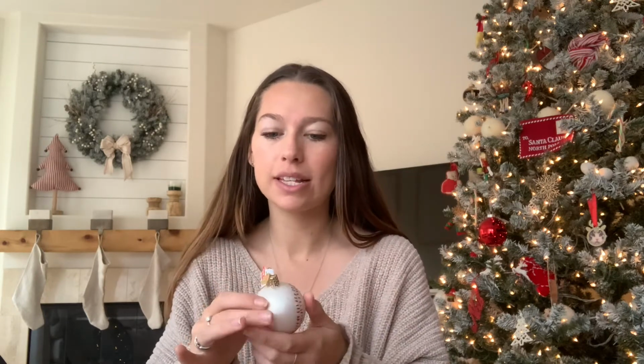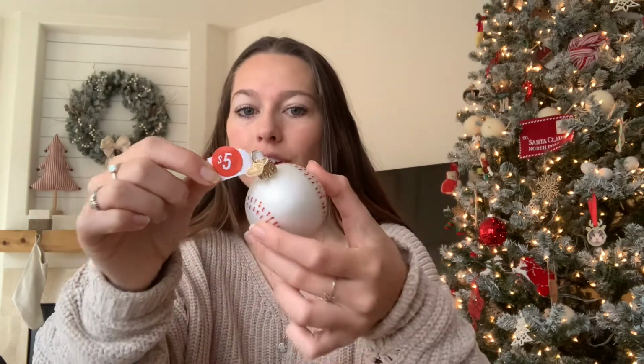But then when I saw this at the little shop on Bosque, it was only $5, and again 10% off, so it was like $4.50. So nothing crazy, but I thought this was just really cute, and I knew my boyfriend would like it.